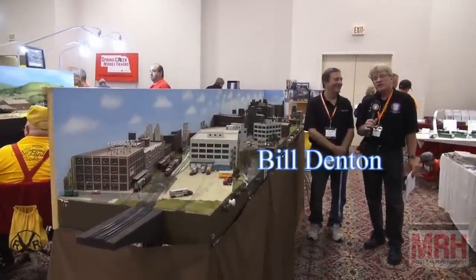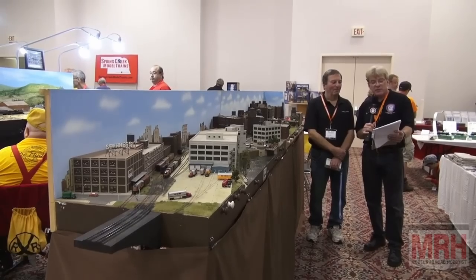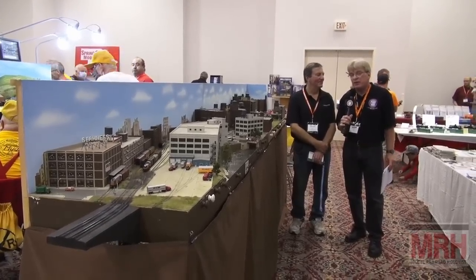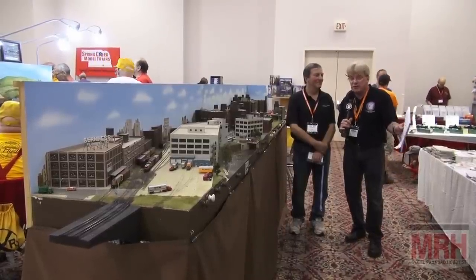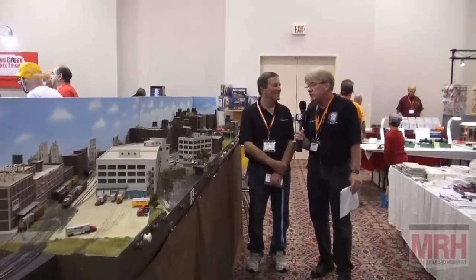I'm standing here with Bill Denton, and this is a magnificent N-scale layout, and he calls it the Kingsbury Branch Milwaukee Road layout. And this is a prototype looking layout. I mean, he's even got code 40 custom built turnouts on this. Bill, this is absolutely amazing. Tell the viewers of the What's Neat Show about this amazing layout.